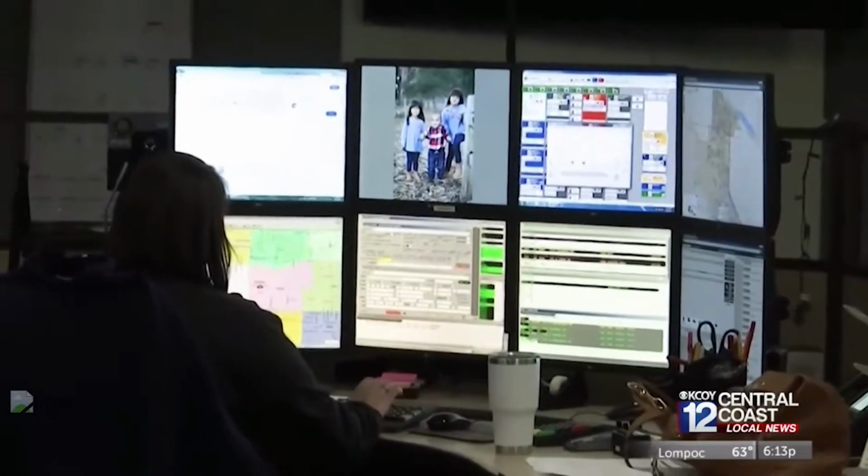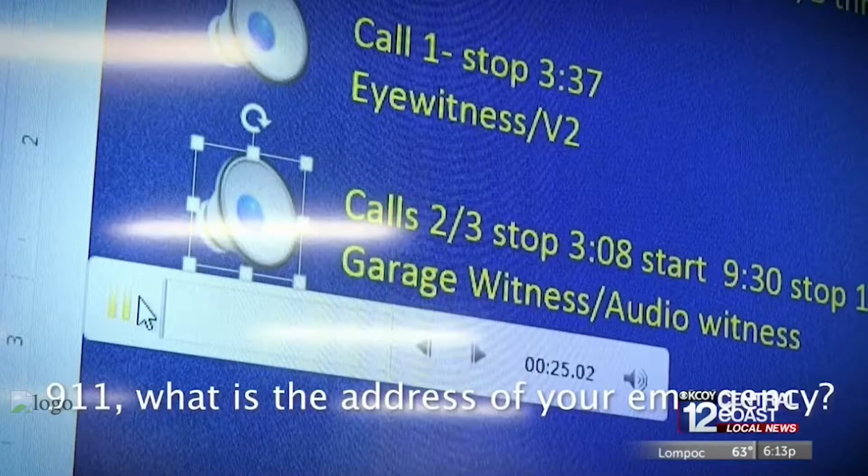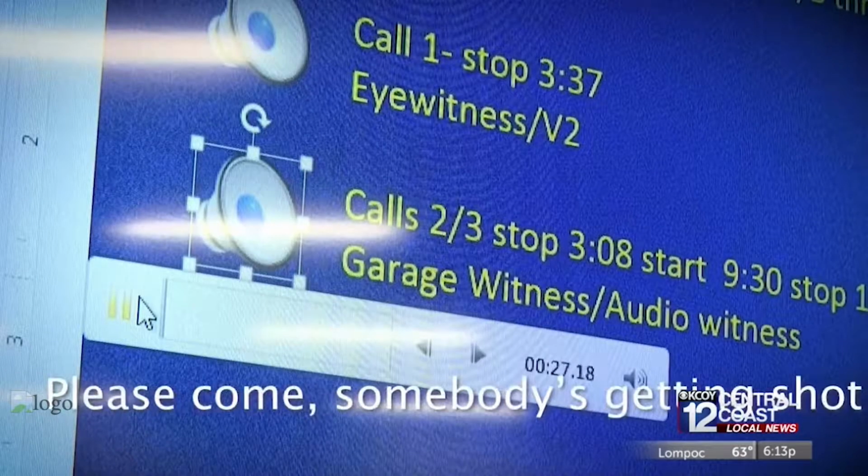But let's rewind and start at the beginning, the crime scene. We make about 300 plus calls for service a day. 911, if you have an emergency, please come if somebody's getting shot.